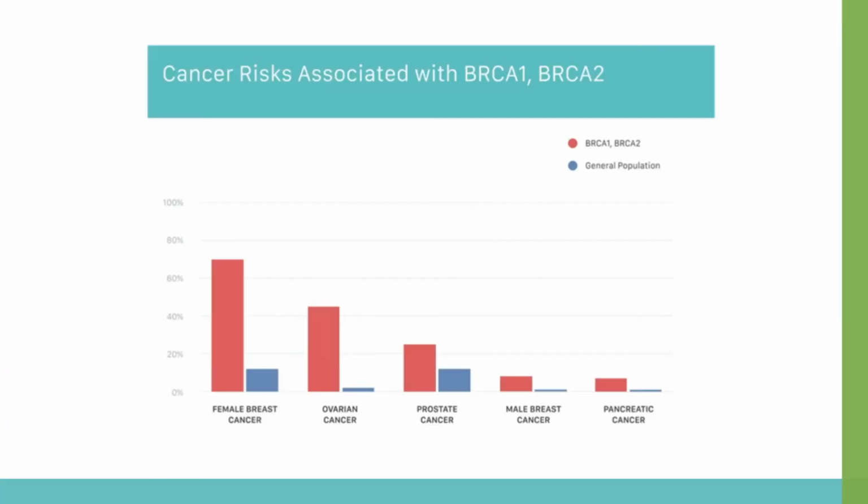So as a part of the appointment, we're discussing hereditary breast and ovarian cancer and mutations in BRCA1 and BRCA2, and we talk with Amanda about what risks we think about with a BRCA1 and BRCA2 mutation. So this graph depicts the risks that we see when someone has a BRCA1 or BRCA2 mutation, with the red bar lines indicating a BRCA1 or BRCA2 carrier's risks, and the blue bar lines referring to the general population cancer risks. And you can see the biggest risks that we're thinking about are for female breast cancer at up to a 70% chance over a woman's life, and ovarian cancer at up to a 44% chance over a woman's life.